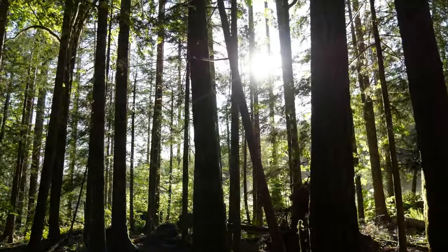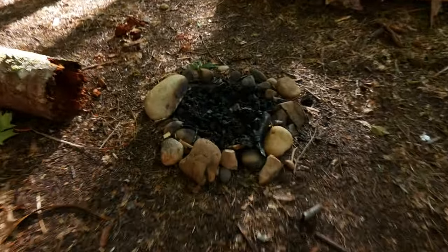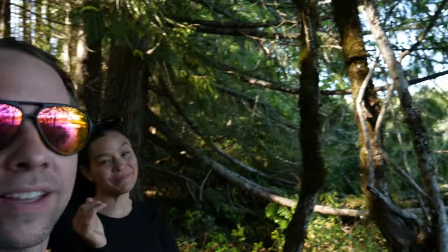Oh, look at this little fire. Oh, yeah. Somebody's camped back here. Nice spot. Pretty neat. Okay, there, hopefully that picked it up, but that thing is so weird sounding. I don't know what it is. It sounds like a really big hummingbird.